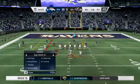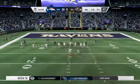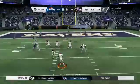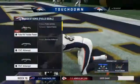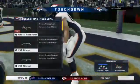Yeah, I can hear everyone saying, well, why don't you cover him? Double him, triple him, do what you have to do. But sometimes they get locked into such a... And give him another 6. It's caught for a touchdown, and the blowout continues.